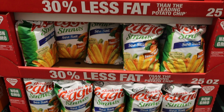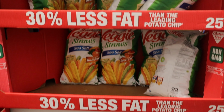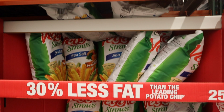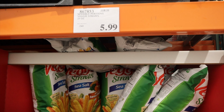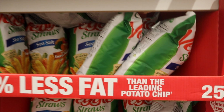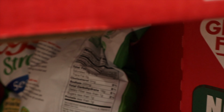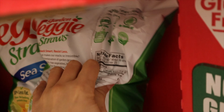I love these veggie straws. I haven't had them for a long time, but Costco only had one kind, sea salt sweet potato. But now they have all different kinds, like spicy and apple with cinnamon. So good. I buy some from Walmart in different flavors, because Costco is selling only one item, so it's so good.